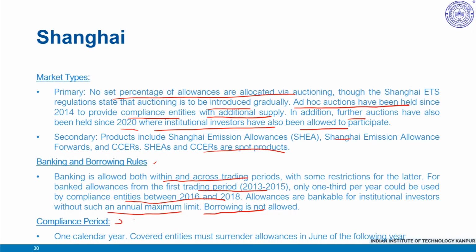The compliance period runs calendar year to calendar year and covered entities must surrender allowances in June of the following year, following the current emission.